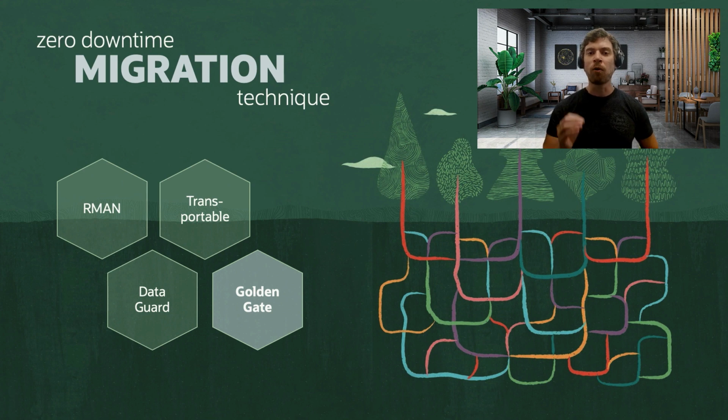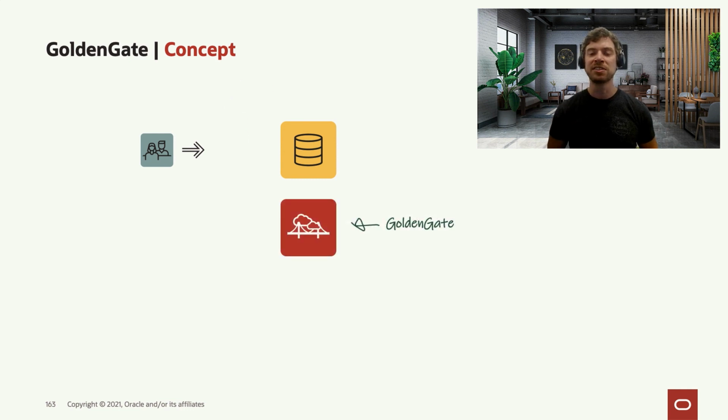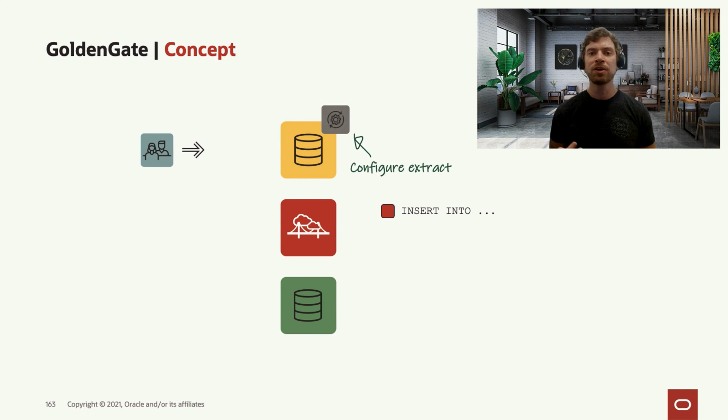And this one is the only real zero downtime migration method we have here. Let's see the concept. First, you have your source database. Then you have GoldenGate, which can be GoldenGate Microservices that you can deliver using OCI Marketplace. And you have your target database. The first thing you need to set up is the extract process. So you configure the extract process and you will collect all the operations that happen in your source system in a file.